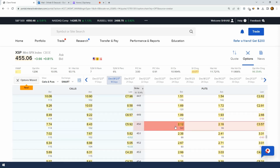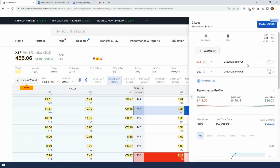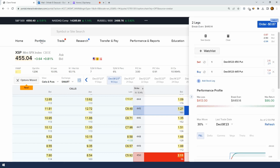I want the 450 put and the 445 put. So sell the 450 put, buy the 445 put, December 8th, 91 cents. The mid is 91 cents. Let's start off with 95, so minus 0.95. So sell 450, buy 445 put, December 8th, order done. Let's go back to the portfolio.